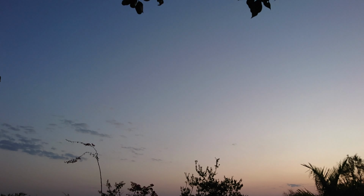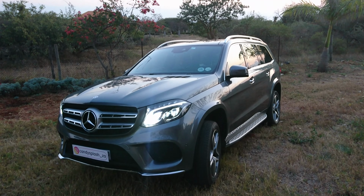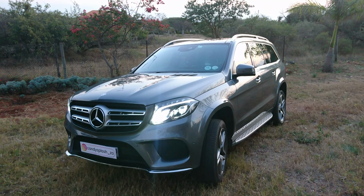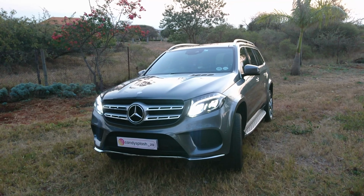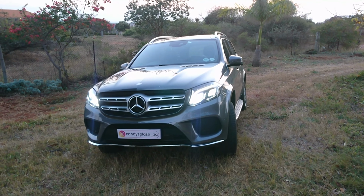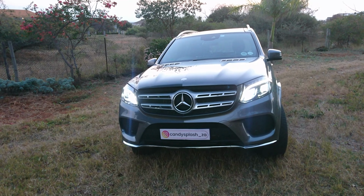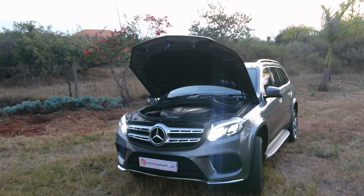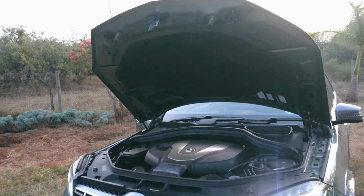So the question I have for this one is, is it really the S class of SUVs? Or is it just a GLE plus? Spoiler alert: I think this is a GLE plus. But stick around to this video. I'm going to take you through this car, the inside, the outside, the dimensions, and you can judge for yourself as to whether this is the S class of SUVs or just a GLE plus.